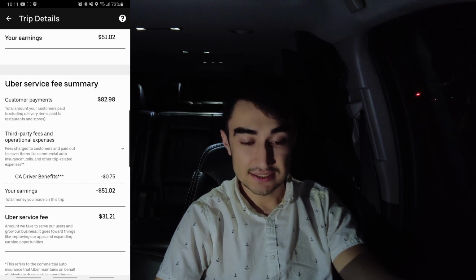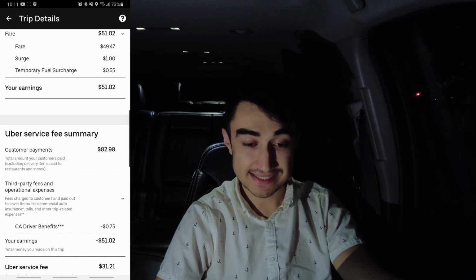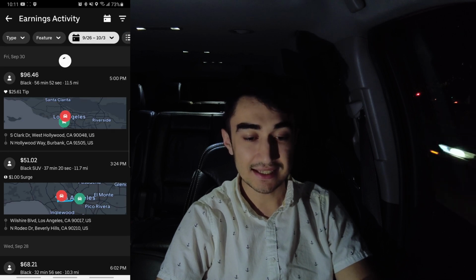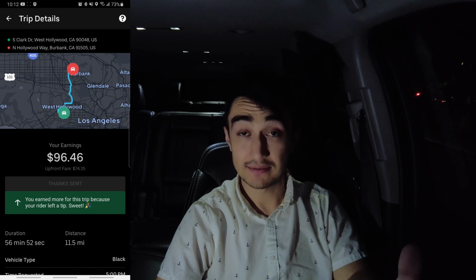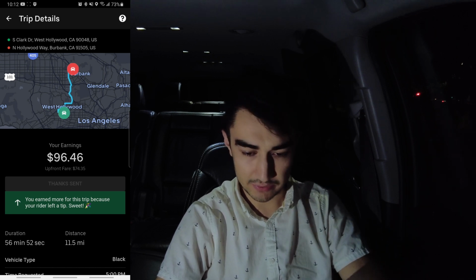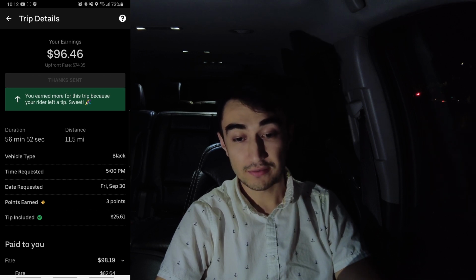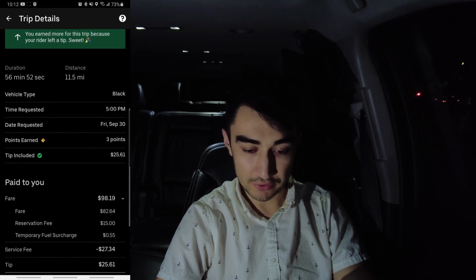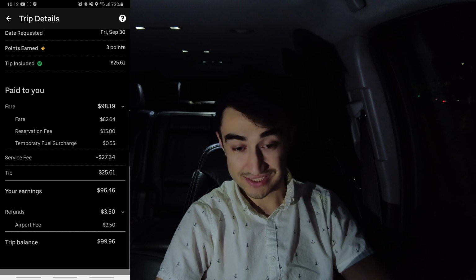So this is actually the last ride that I made that I could possibly see how much the customer paid. Let's go back, and this is the last ride that I did today at 5 p.m. and since then I haven't got any rides. It is 10 p.m. right now. It says you earn more for this trip because rider left you a tip. Okay, thank you, but what about you, Uber? I got tipped $25, which is amazing.